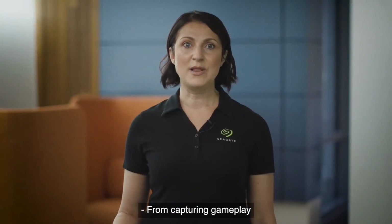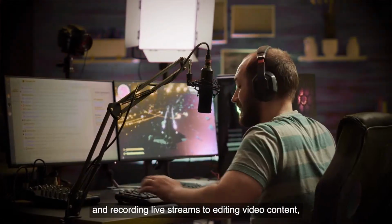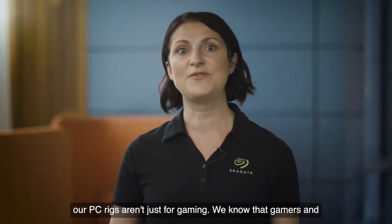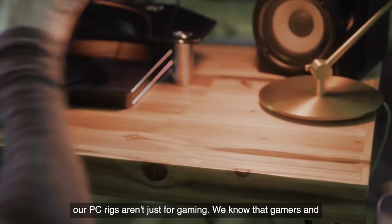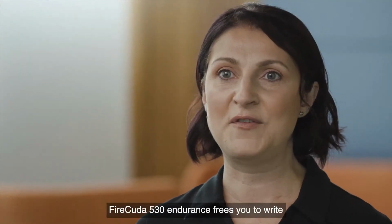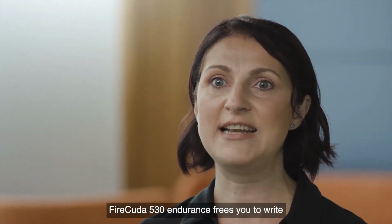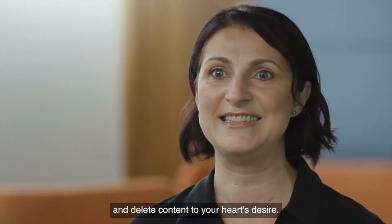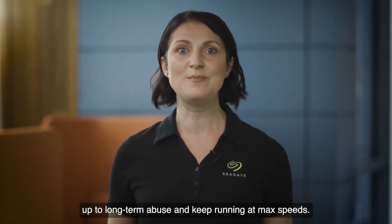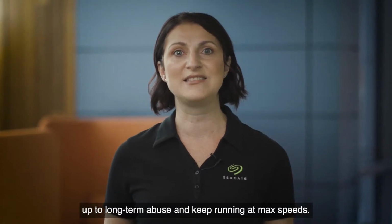From capturing gameplay and recording live streams to editing video content, our PC rigs aren't just for gaming. We know that gamers and content creators work with a lot of data, and Cuda 530 Endurance frees you to write and delete content to your heart's desire. Our team built a drive that could stand up to long-term abuse and keep running at max speeds.